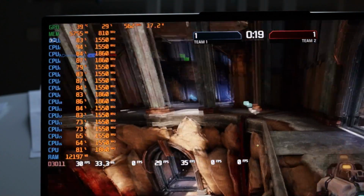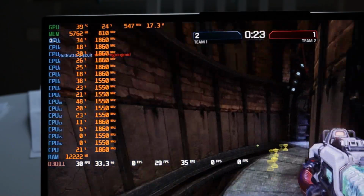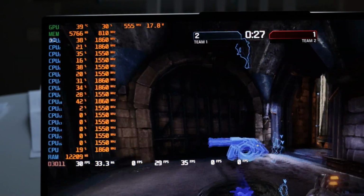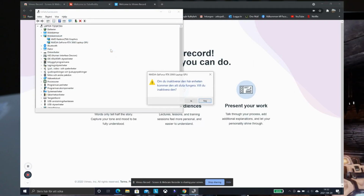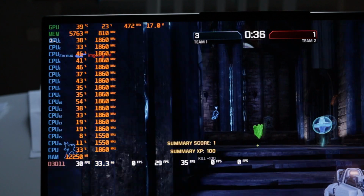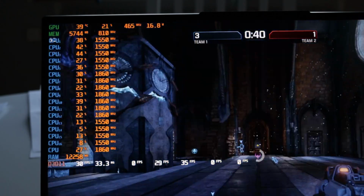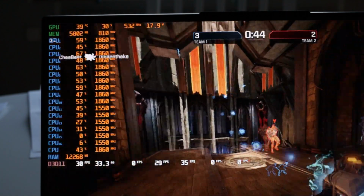Because the Ryzen 5800H has a decent integrated GPU, you can run the laptop in hybrid mode and disable the Nvidia GPU in the Windows Device Manager. Just right-click on the Nvidia RTX 3060 and select Disable. This will actually boost the performance in games when you're running on battery power, and the fans will run very quietly as well. Here's a quick comparison between the RTX 3060 running on battery power versus the integrated graphics.